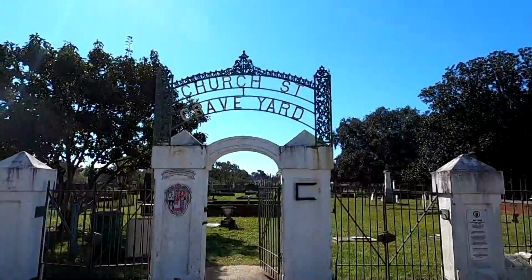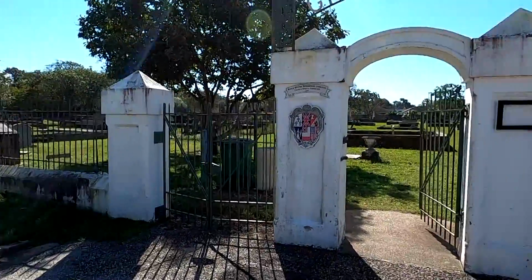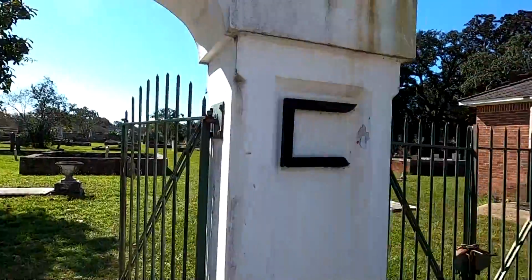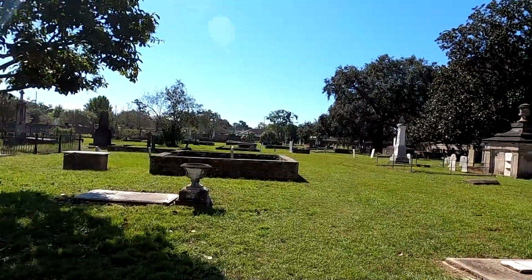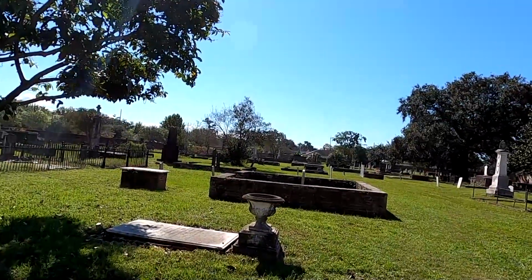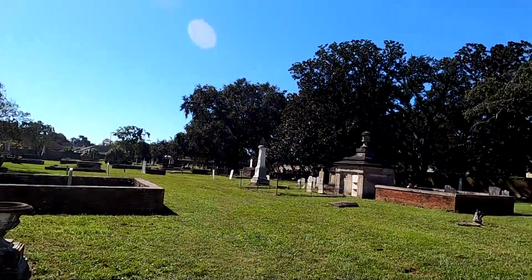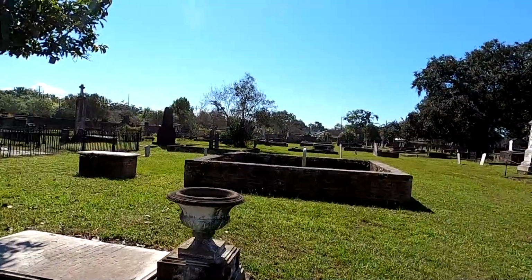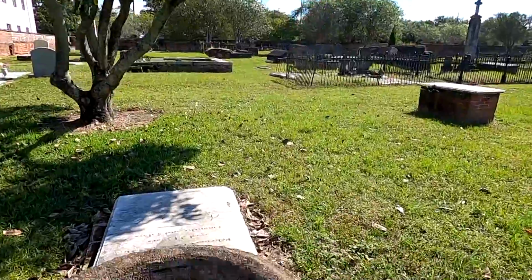So the next stop on the tour is this Church Street graveyard. You see this entrance and this fence here. It's said that when this was purchased back in 1819, this graveyard actually lay half a mile from the city limits of Mobile. It also says that many prominent residents of Mobile are buried here, and that many of them, in the style of New Orleans, are buried above ground.